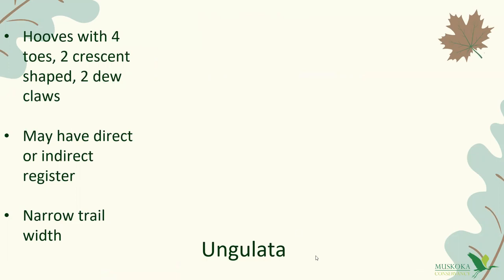So next is our Ungulata family, which might sound weird and you might think it's going to be a really difficult one to guess, but once I explain their characteristics, it should be pretty clear to you guys, because these are our hooved animals. So they have 4 toes or hooves. 2 are crescent shaped that we generally will see in their prints, and they do have 2 dew claws as well, which will occasionally register in their prints. They may have direct or indirect register, so that's not something to always rely on, but they are pretty easy to identify. And they have a narrow trail width as well.